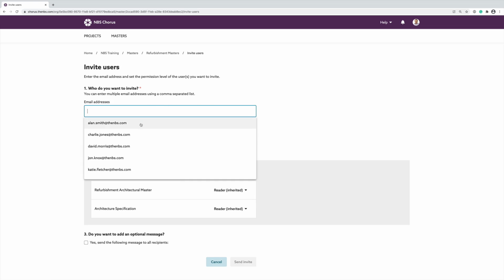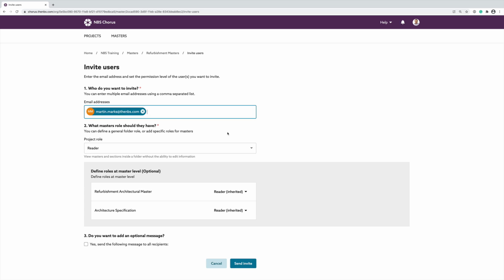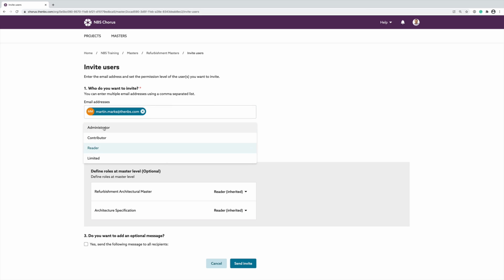I can select any of the email addresses from people in my organization. So in this case, I'm going to select my colleague Martin. If Martin is only going to be copying specs from this organization, I would just give him reader access. Reader access means he can view and read the specs, but it also means he can copy them. The benefit is that while Martin can have access to these specs, he can't actually edit these specs in the masters. If I wanted Martin to be able to edit the master specs, I would give him contributor or administrator rights. As a contributor, he could edit and make changes to the specs. As an administrator, he could invite other people in to the masters as well.